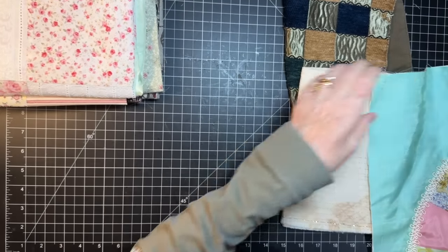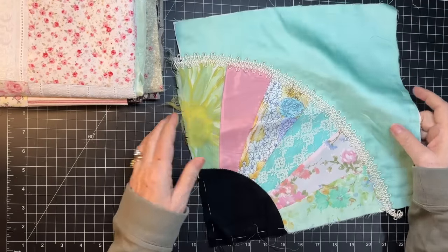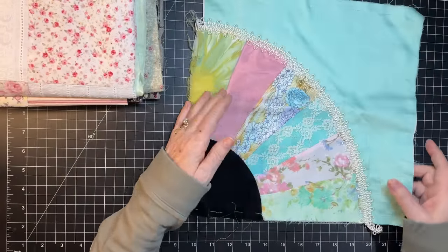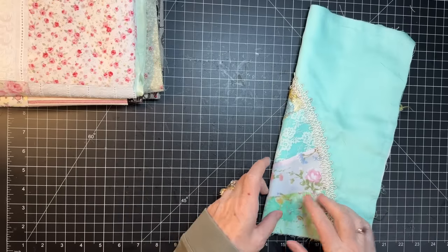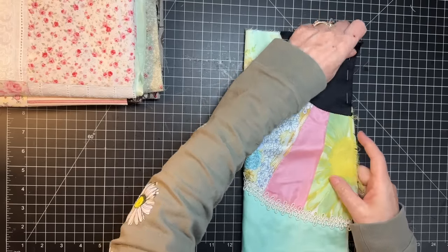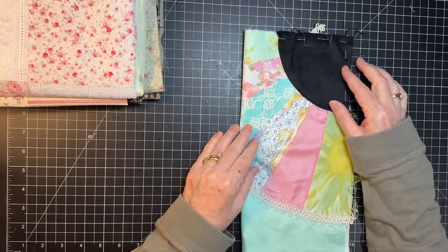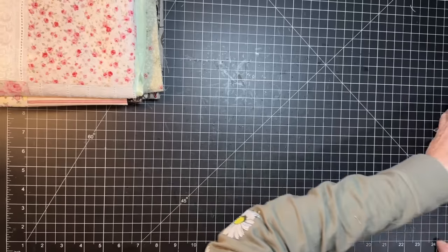So, if we were to make a journal cover out of that, how big is it? Just barely, but would we just go like this? Would we go like that? But then we'd be missing this part, and that's really pretty, isn't it? Okay, well, that's something to think about. I'm not going to worry about it right now.